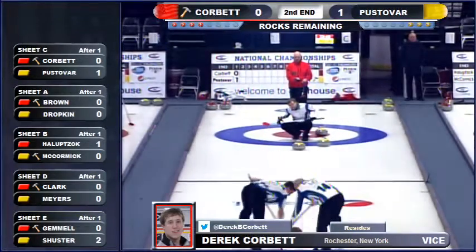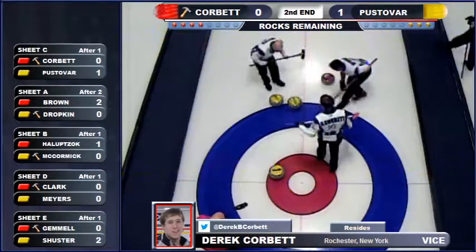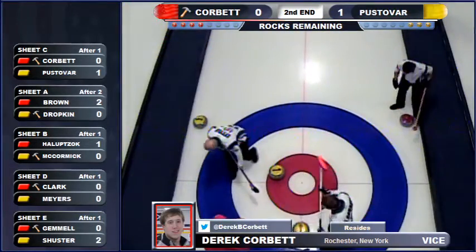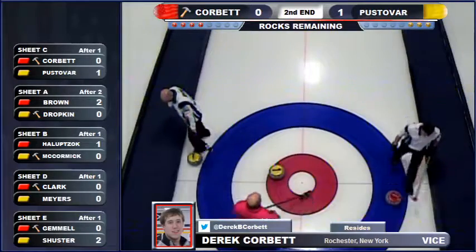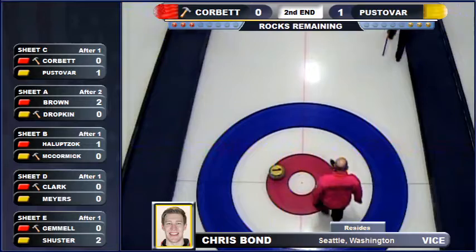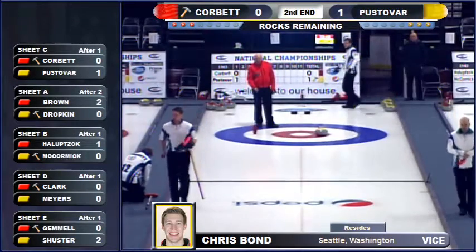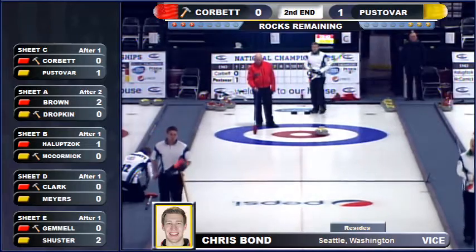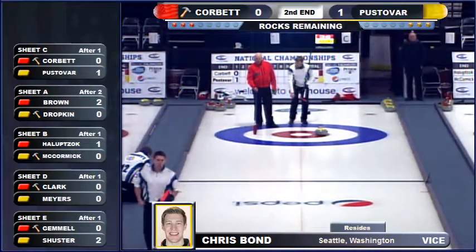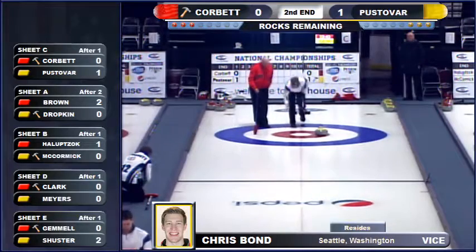Hard! Real hard! Want to hit this a little high. Nice shot, Derek. That's a great shot. Sweet, boys. Just a little less than that and he got the triple. Yep. So it's a nice read on the angles by Brandon Corbett. Same weight.